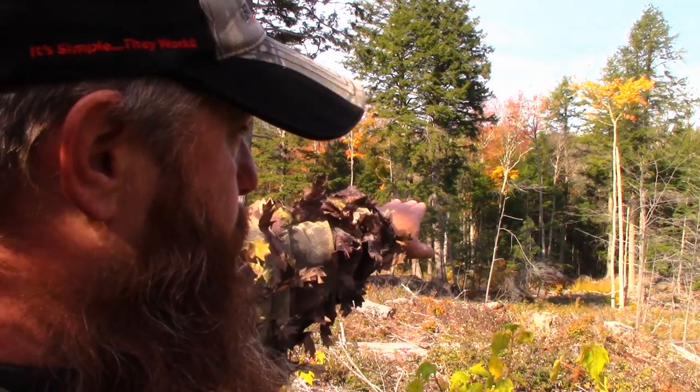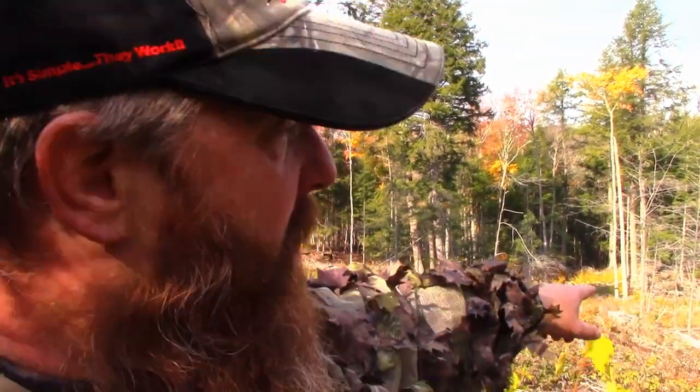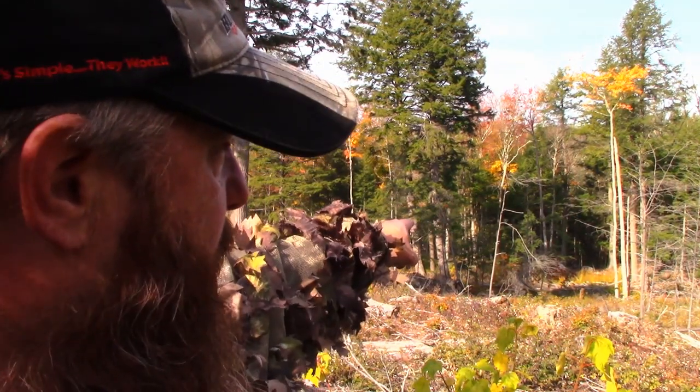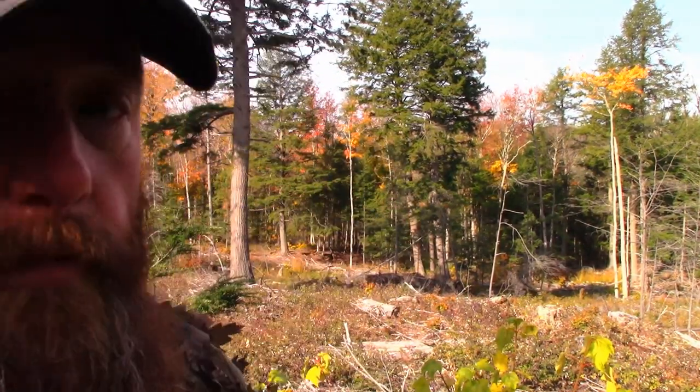So there's a funnel down at the bottom. I don't have to worry about a deer swimming across the pond and running into me. A big one may try to skirt in through those trees. So if I can set my tent blind in so I can see both up here and that funnel, that's going to benefit me in two ways. The deer coming through here I'm going to be able to see, and if something cuts through that funnel down there, I can see it too.